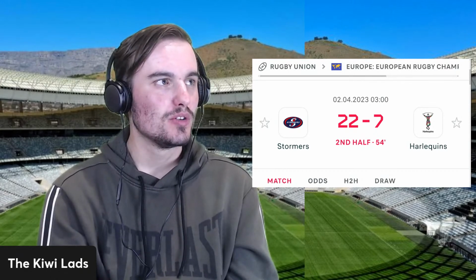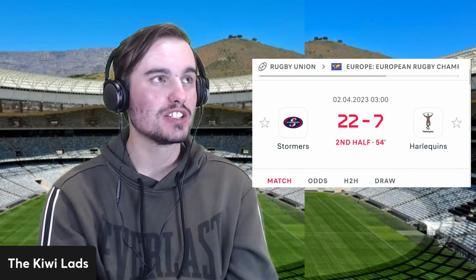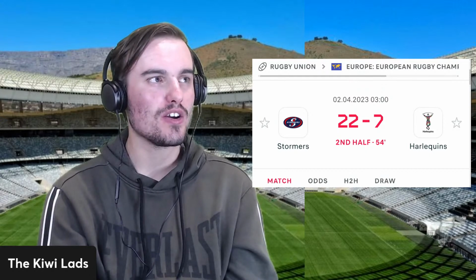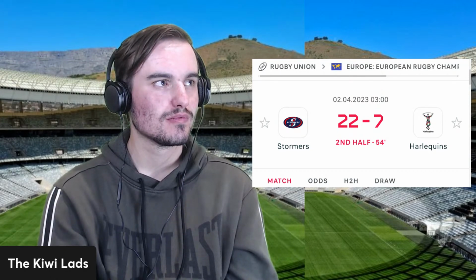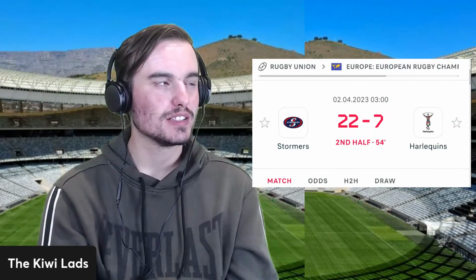Dixon moves up to halfway. Another advantage. That time for not rolling away. Penalty goes against the Quins. It's going to be for not moving away.